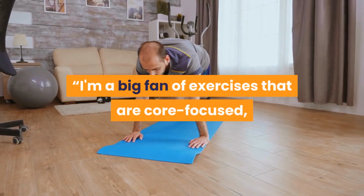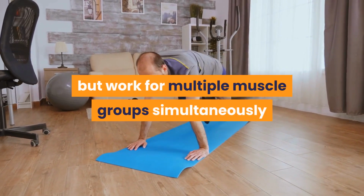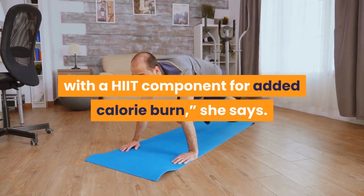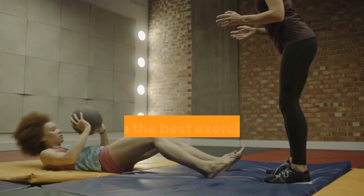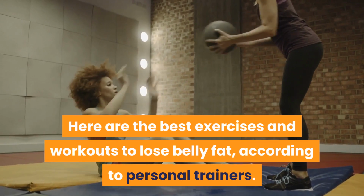I'm a big fan of exercises that are core-focused, but work for multiple muscle groups simultaneously with a HIIT component for added calorie burn, she says. Here are the best exercises and workouts to lose belly fat, according to personal trainers.